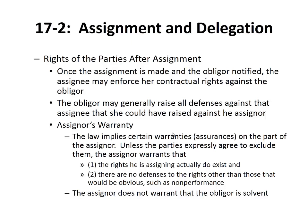The assignor does not warrant that the obligor is solvent. So the assignor is not making any assurances that the person or the entity that now has to pay money to the assignee is going to continue to have money to do so.